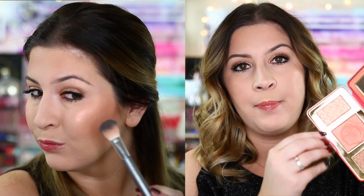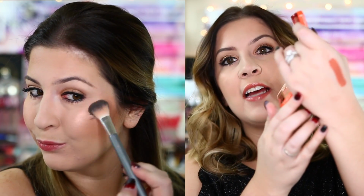Now, as far as the highlight goes, this is more of a peachy champagne color. At first, when you look at it, it looks very champagne, but when you apply it to the skin, which I have it right here, it definitely has more of a peachy undertone to it. I do think most people are going to be able to use this. It's really pretty. It's really silky. I will say it's a little bit more of a subtle glow.